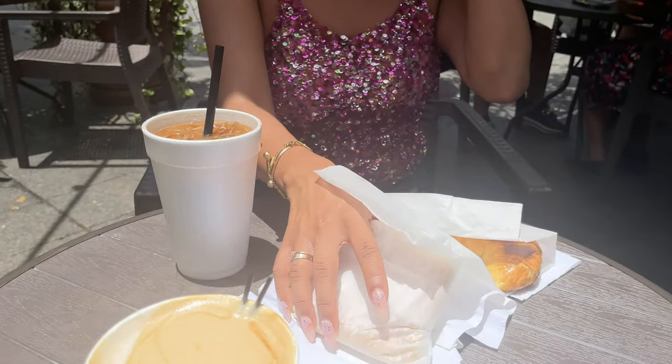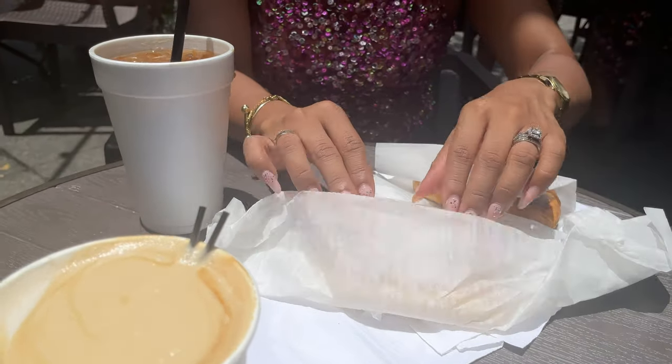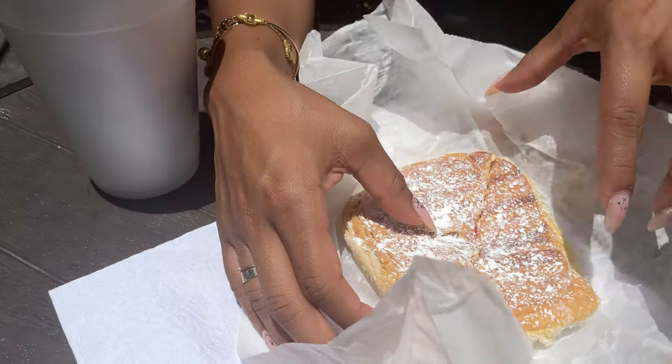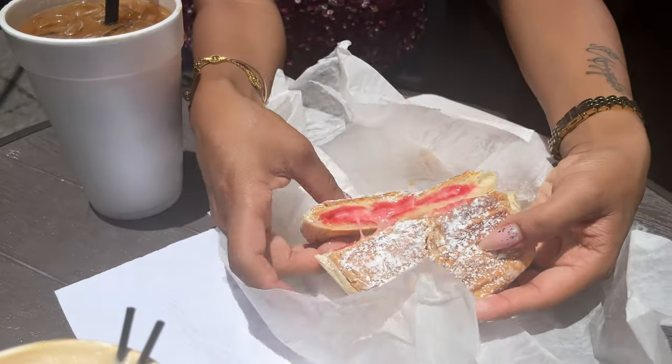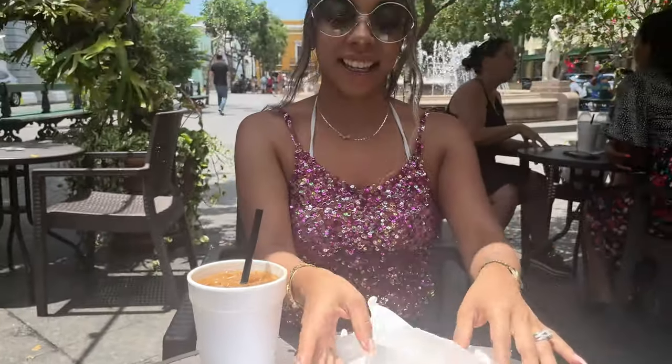And then this is called a Mallorca. I've never had it before. It's supposed to have guava and cheese. And it has powdered sugar. Look. Oh my God. Looks really good. Want me to take a bite?